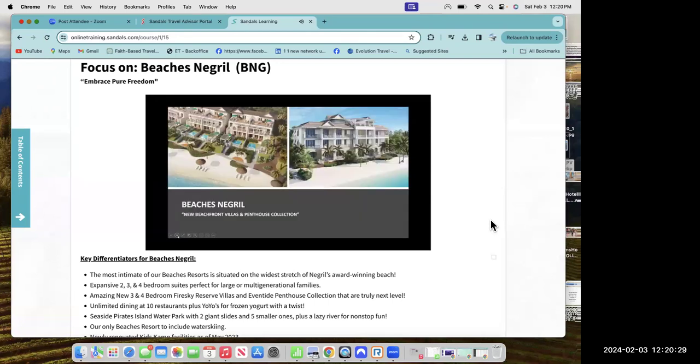Beaches Negril boasts six new Fire Sky Reserve villas that are four-bedroom beachfront villas, each with a rooftop terrace and private pool. They also added the Eventide Penthouse Collection, consisting of six one-of-a-kind three or four bedroom beachfront suites. These spectacular additions take luxury to a new level and give this resort many more butler service suites for your larger families and multi-generational vacations.